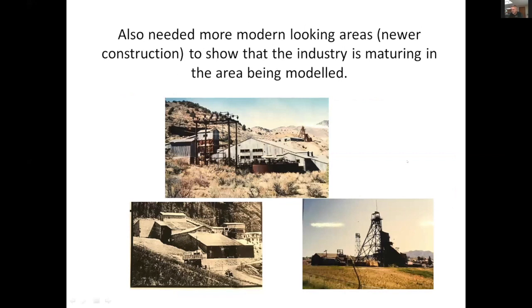Also, more modern looking. I wanted to model in the 1930s. I just set my date as 1935. As we move into the 30s, the mines and the technology changes. It goes from the all wooden structures of the previous slide to more corrugated metal. The mine on top is down in the Virginia City, Nevada area. They used a lot of corrugated metal. They have electrical power coming in. Picture in the lower right is the Mining Museum at Butte, Montana.